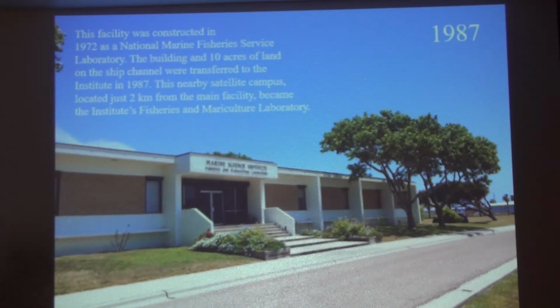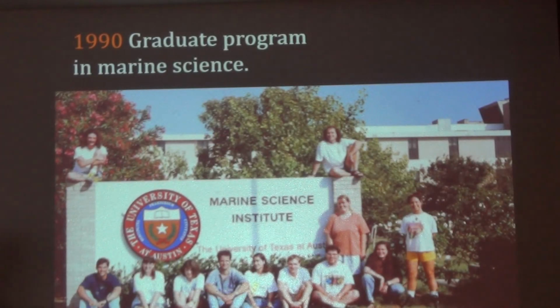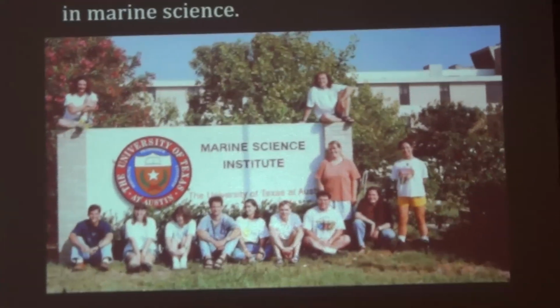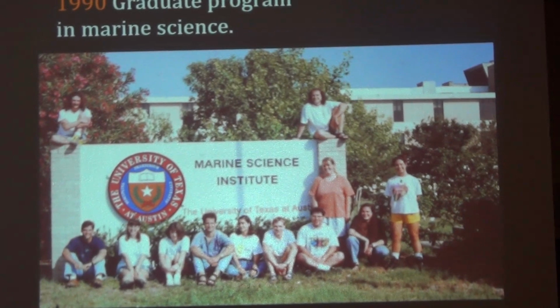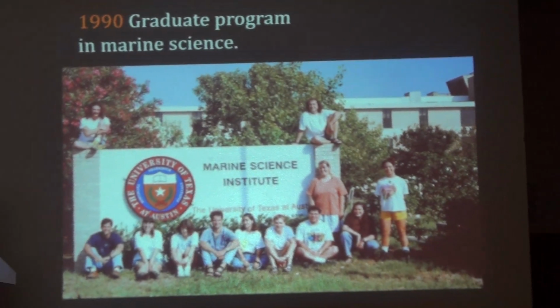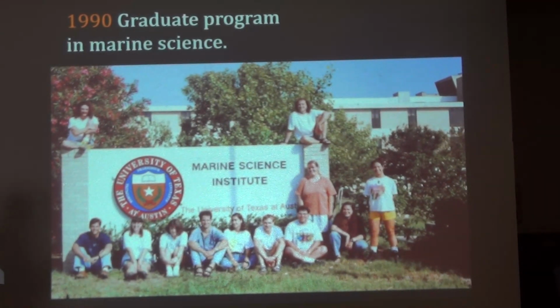But this is the area that if you're going on the ferry, if you look to your left, those are all those buildings right there. And we've expanded upon those. But in 1990, we then expanded to become a graduate program. So before we just had researchers coming down to Port Aransas and doing their research full-time and part-time. But then when we had the graduate program, then we had some of our researchers turn into faculty. And so they were teaching a graduate program, a master's and a PhD.